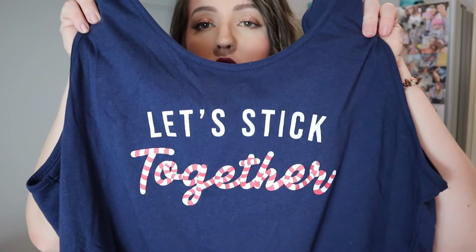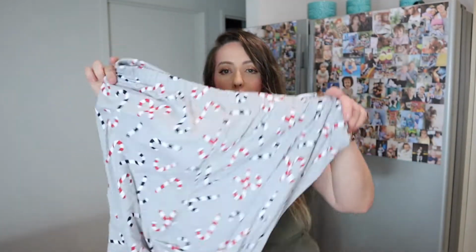And then for mum, me, it is a singlet, so let's stick together, and 3/4 pants, which I love because sometimes I don't want to wear shorts or I don't want to just have little skimpy pajamas on. Sometimes I like to wear long pants, especially if we're gonna go out like looking at Christmas lights and stuff like that. I don't really want to be walking around in like a short little nightie or anything like that. So I feel like these are really like family appropriate and I was really happy with that.